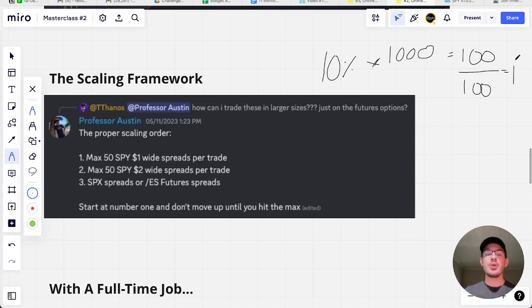So per trade, you should put no more than 1 credit spread in if you have a $1,000 account. Now you can put on multiple trades, but each trade itself should be no more than 1 credit spread. This is to help you manage risk correctly, since your losses are going to be way larger than your wins. Now, this is how you structure it.